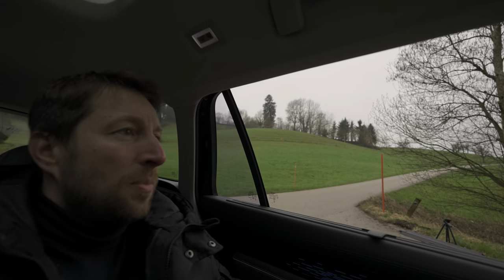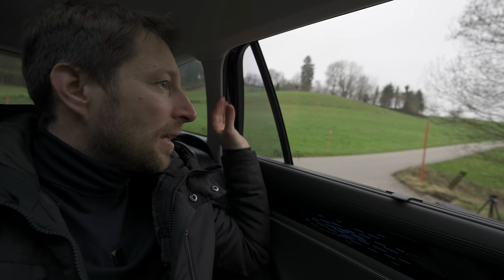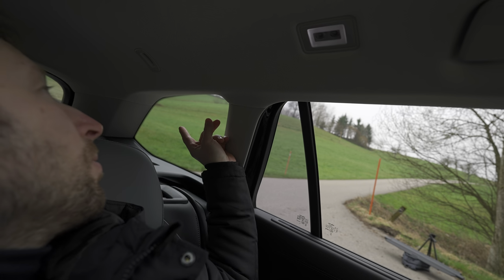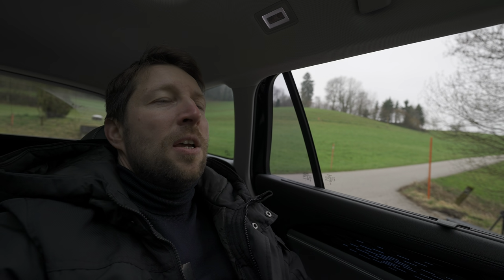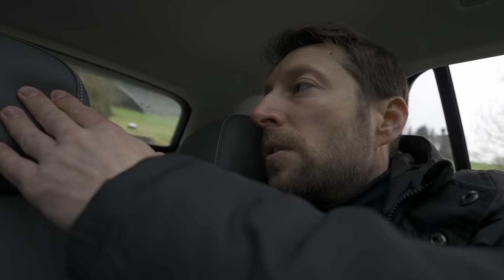Now when it comes to visibility, it's perfect, man. It's really perfect. You have this extended window, you have another window in the back, quite big, super spacious and super good visibility. So I really like it. Also the headrests are quite soft and nice. I like them. This one too. It's nice. It's pretty nice. It's pretty comfy here. I like it.